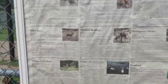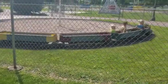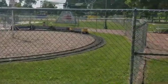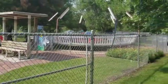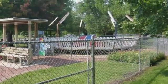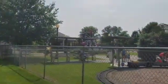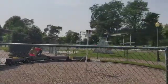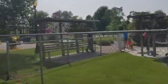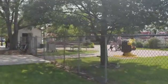These are some of the animals they have here at the zoo. Cute little train. And over there, you can't tell what they are, but right there are the race cars that the pastor's little boy likes. And a little Ferris wheel. This is so cute. All kinds of rides. And a carousel. You can hear it playing in the background.